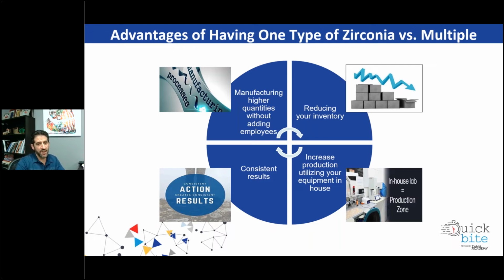Reducing inventory is where it hits your pocket. You're gonna have, if it's a small lab or a big lab, $2,000 or $10,000 or $15,000 worth of packs sitting on a wall. We found that we reduced it by 30%. That's money we can use for marketing. It's money we can use for R&D, it's money we can use for a lot of other things, instead of it sitting on a wall, and we still have all the supplies we need.